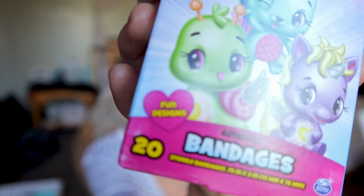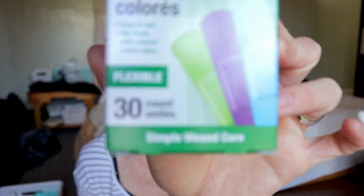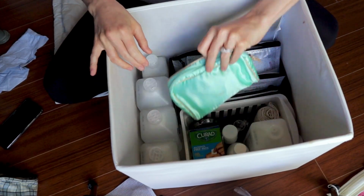Like these little character ones. So I try to get as many Band-Aids or unit item per box that I can. So actually these colored ones are also 30, which is good. So I got these for the kids, 3 of these, and some big ones because we needed some of those. Basically, I think it's like Coban. So this is what we've got. It looks so much better.